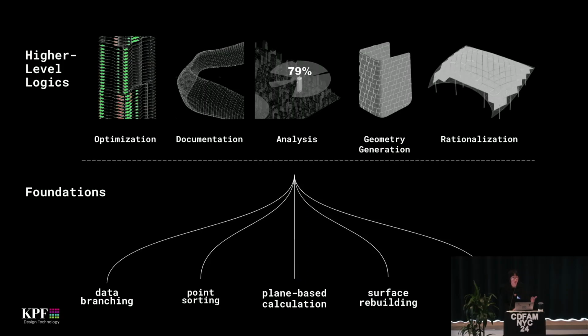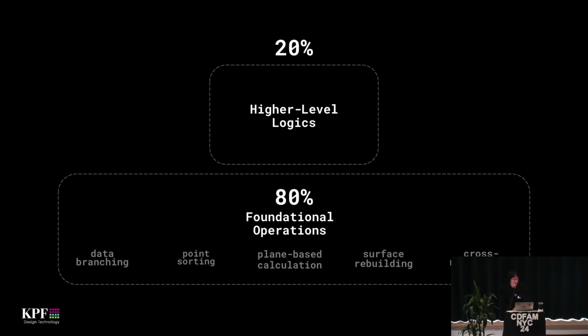Through practice, we've backed out these core functions that are instrumental to a lot of our computational design logics and provide the underpinnings for most of our higher order design and analytical computational tasks. Taxonomizing our core functions like this lets us more intentionally reuse specific processes from project to project. These methods are important because they form the foundational 80% of the work itself. If we can document these processes and reliably turn them into reusable parts, we can speed up the foundational operations, which make up 80%, and then spend our actual time on the 20% of the logic that's actually project specific and higher order.